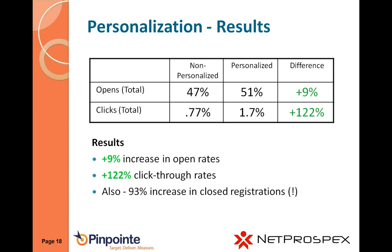So those are unique clicks. It does not count if there were multiple. I don't have the actual number on the slide, but because there were multiple links within the email, the total number of clicks was 2 to 3 times this. But if you look at the unique individuals who clicked, those are the numbers.